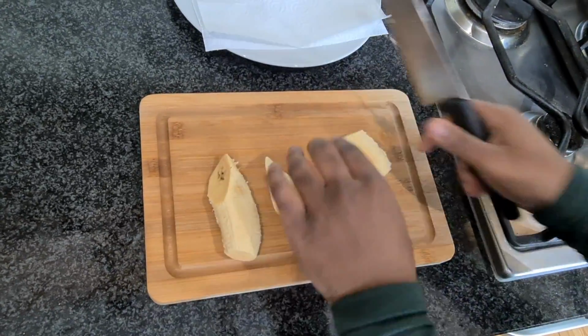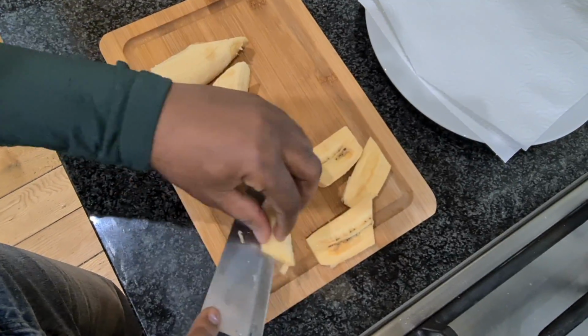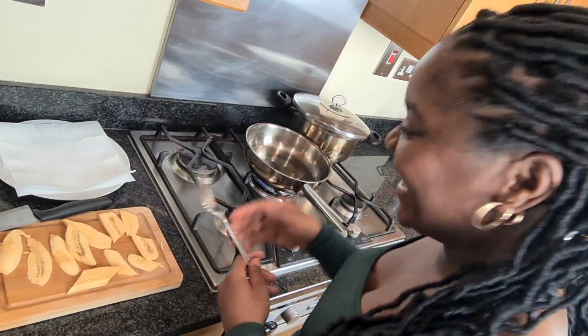Once we have the 3 parts, it will be easier for us to do small portions. So that's how we test in our country if the oil is hot or not.